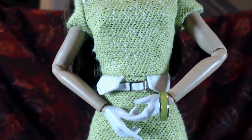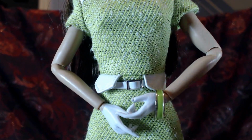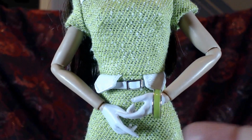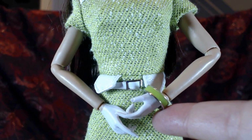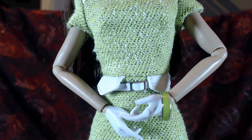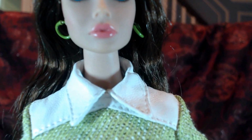I put her in the gloved hands just so we could have the white. And also give you a chance to take a look at her very simple, obviously again, Poppy. It's a green and gold bangle, in keeping with the earrings to a tiny, tiny extent. There is the slightest bit of gold in her earrings, right where the earring will connect to the hoop. I don't know if that's because of the way I put the earrings in, or if that's an intentional detail.